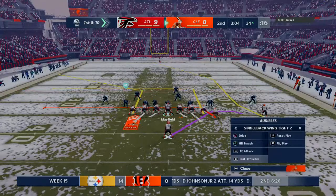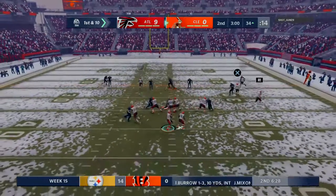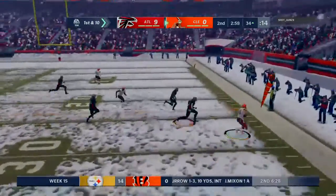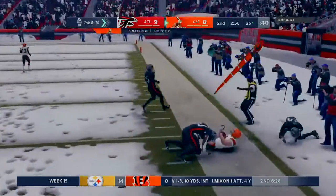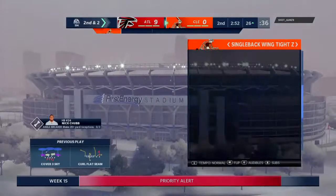They're gonna need some therapy. Run, run, run. Mayfield to throw it. Finds Bryant, his tight end. It's complete. A good pickup there. 8 yards on the first down completion.